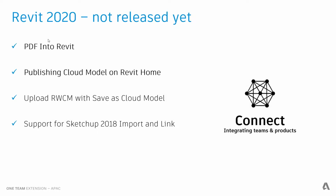So these have been released now. We do now have PDFs into Revit. You can bring those PDFs in, and it works really well. It understands the vector components of a PDF, and you can snap to it, and PDFs will now read in Revit. No more having to convert it into JPGs.